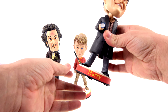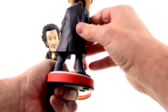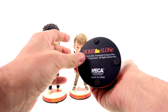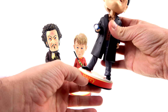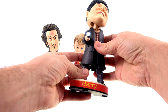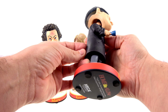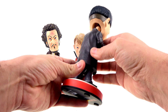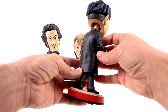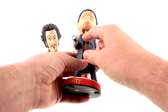For Harry here, again, same great detail. Taking a look at his paint, I think there's just a little bit of splotch up on his neck, not too bad. You got that same base down here with the Home Alone logo, Harry right across it, and then you can see again great sculpt and paint work here with his body. He's holding a little flashlight, and you can see nice black jacket, great texture detail as well. You can see a lot of that almost like a leather sort of texture with it. You also got real nice detail on the underside here with this shirt and such.